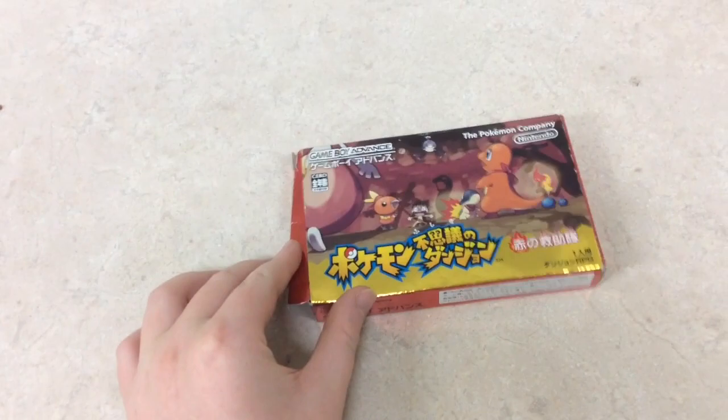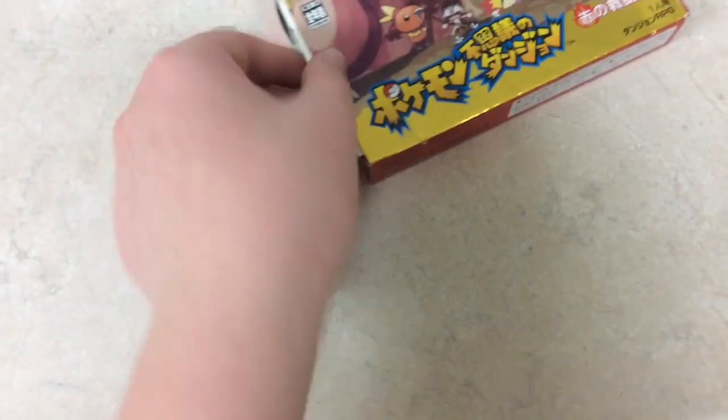Oh shoot, I totally forgot about this top area. So, we'll get this first. I got this for like $10. It's Japanese. I got this at Retro Gaming Expo 2019. Japanese Pokemon Red Mystery Dungeon. Red Rescue Team Mystery Dungeon. It's just the game. Sadly, there's no manual.